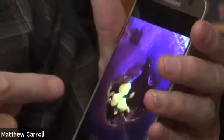Now, gardening gurus, is that yellow bit the stamen?